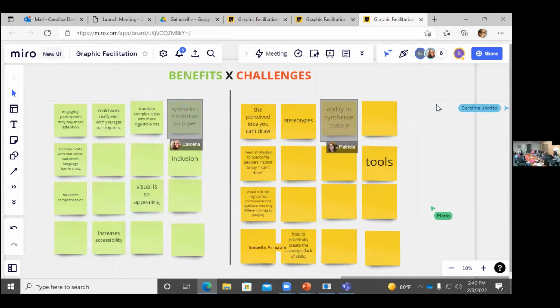Yeah, I have a question. Maybe this is a challenge, but as a graphic facilitator, in this case, how do you choose which things you actually draw about the meeting? Because as Betty was saying, there are a lot of ideas and things happening. Do you have a systematic process, or is it just about experience, what you use to synthesize these ideas? And after you finish the design, do you show it to the participants to get some feedback on how it works? Yeah, I think this is a very difficult issue to deal with.